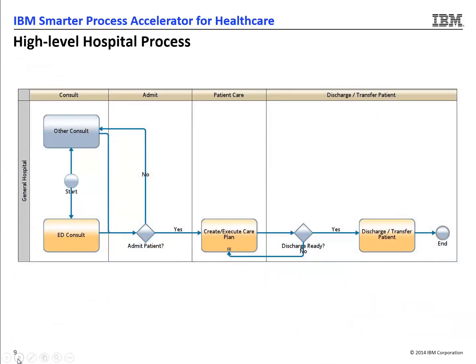Now let's talk about how IBM's accelerator for healthcare might be used. This diagram represents a set of high-level clinical use cases. A patient might come into the hospital through the emergency room with a problem. As an alternative, a doctor or medical group may recommend a hospital procedure or a stay as part of their consultation. In either case, the patient could be admitted to the hospital.